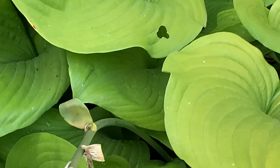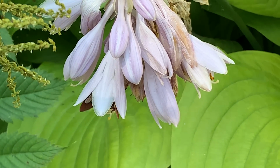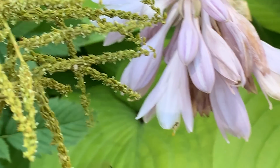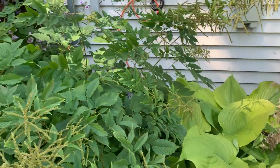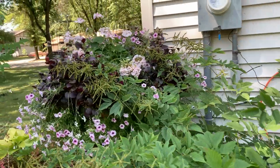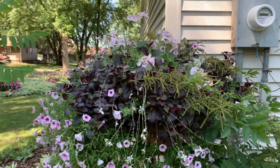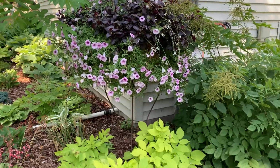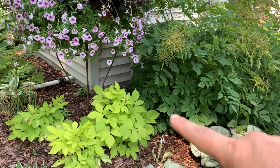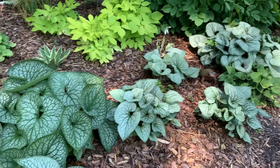Ooh. Can I get under there? I just don't want to, like I said, they're not shy. I don't know what they do, but hey. And that gets more shade, you can tell. But the Brunnera looks really good.